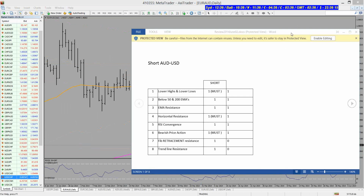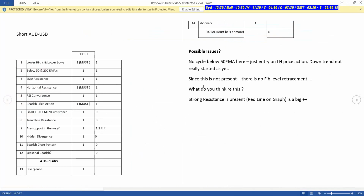Okay. What do we have here? Short Aussie dollar. When did you send me this? Monday morning. No cycle below the 50, just an entry on lower price action. Downtrend not really started as yet. Since this is not present, there is no fib. What do you think, Ree?